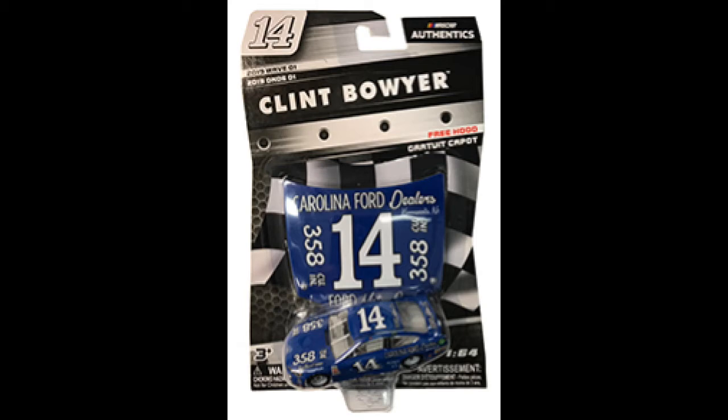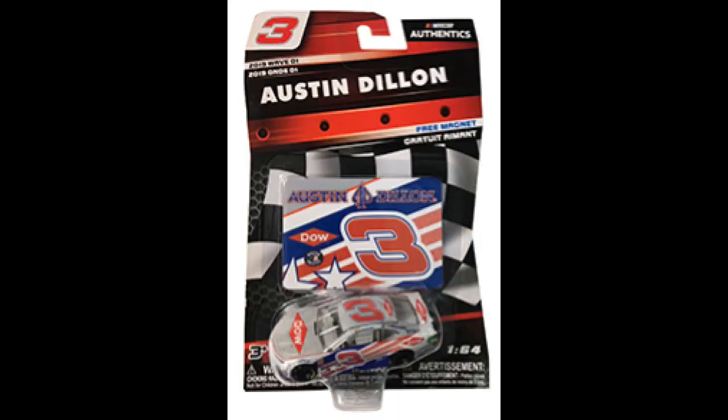This is a really cool idea for them, especially because he won by 14 laps and Clint Bowyer is number 14. He also has the numbers on the hood, like the owners that they used to have. And I like the number font, especially on the side. That looks really cool.